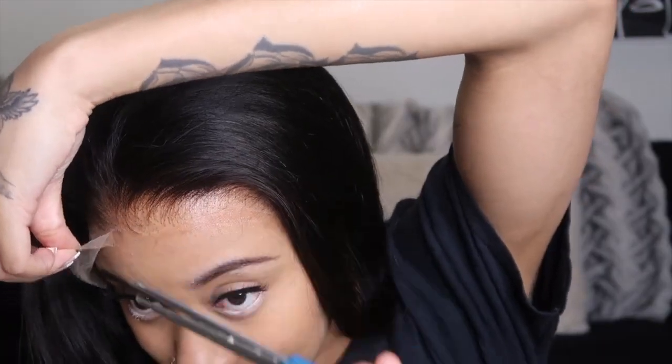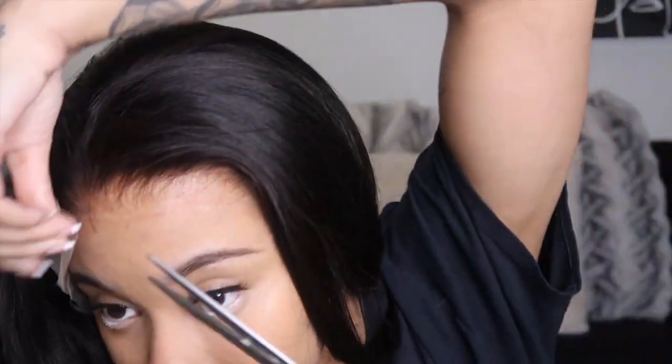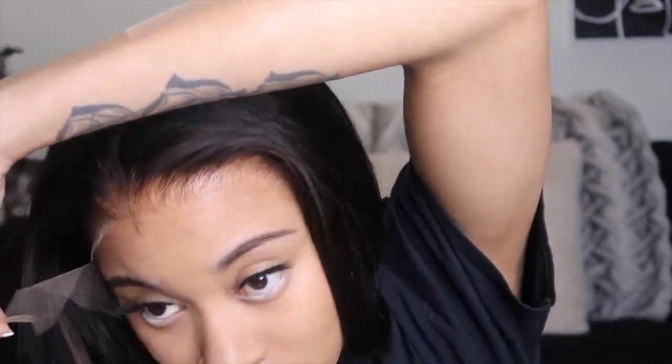But look at that. Like, please look at that. Look how, like, why am I awkwardly holding my arm like this? It's something about cutting the other side of my head that just don't go well. But we're gonna get it done anyway because we gotta do what we gotta do.